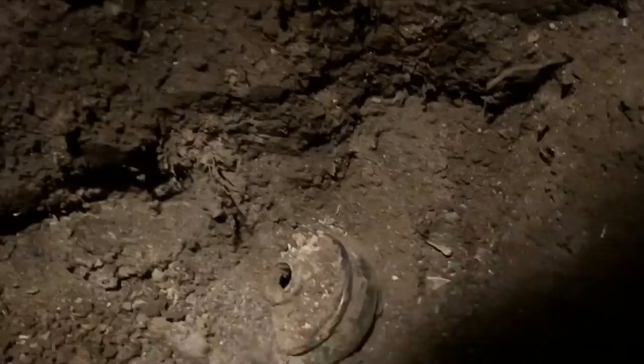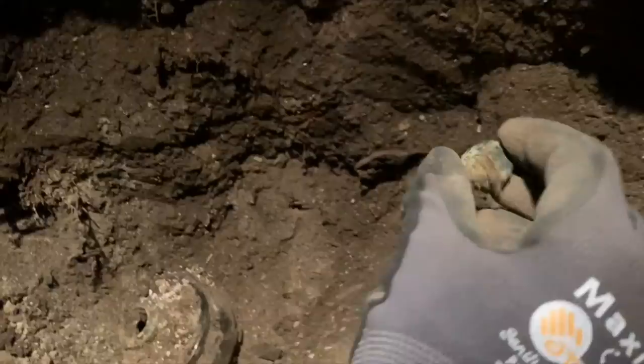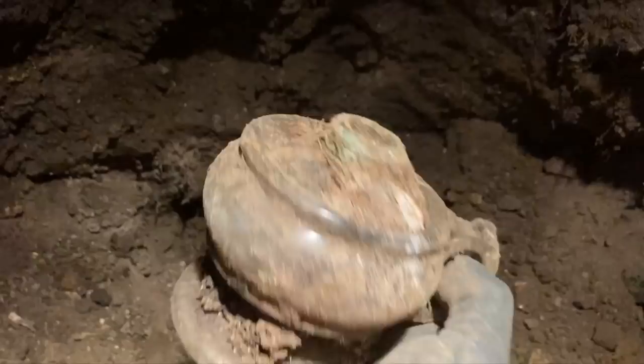Not ready for exposure yet. Oh, is that a coin? No, it's not a coin. Okay. Yeah, it's ready. Oh, it had a handle. I wonder why it was so hard to get out. Whoa, cool. Oh, that's classic, man.